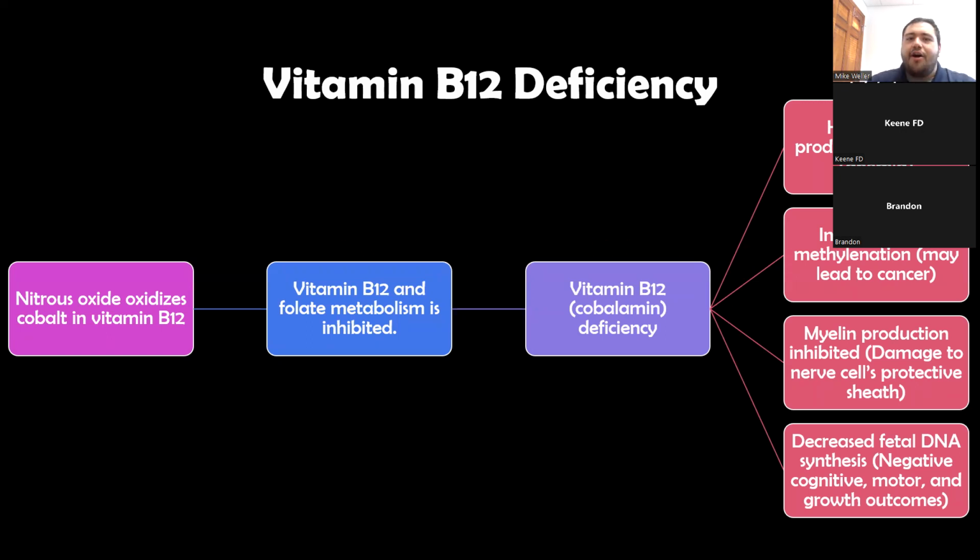Nitrous oxide also causes vitamin B12 deficiency. And you guys are all probably like, I don't care, it's vitamin B12. This is important, okay? So I'm gonna tell you the mechanism behind it. I'm gonna tell you what the effects are, and then I'm gonna tell you when you actually need to pay attention to this. So nitrous oxide oxidizes the cobalt in vitamin B12, and that means that the vitamin B12 and folate metabolism will be inhibited. This will lead to a cobalamin or vitamin B12 deficiency.